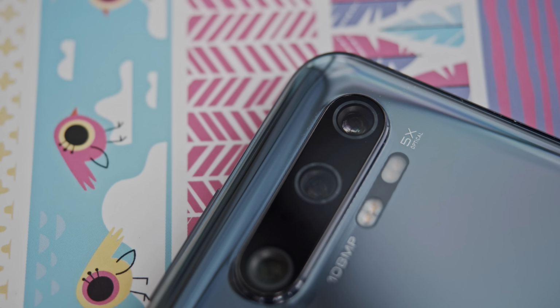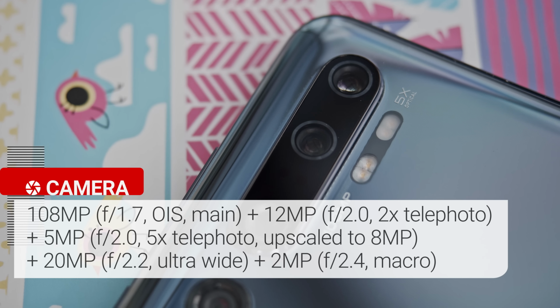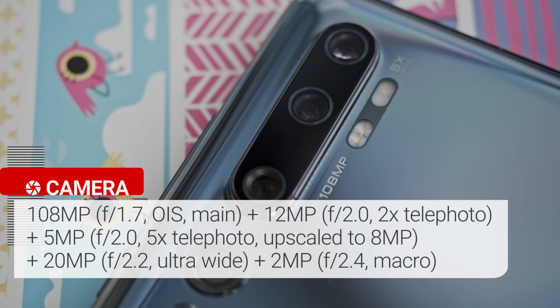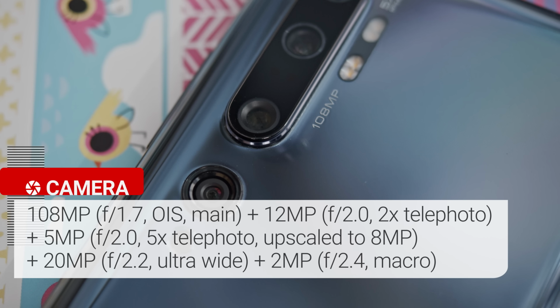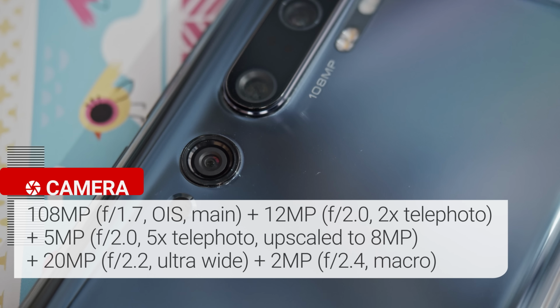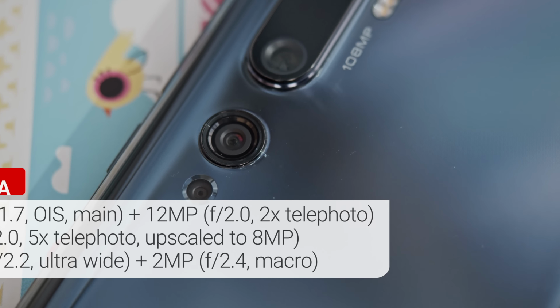Speaking of the cameras, let's get into the Note 10's 5-camera setup. Starting from the top, there's a 5-megapixel 5x telephoto cam, a 12-megapixel 2x telephoto cam, and the 108-megapixel quad-Bayer main cam. Below this setup, there's a 20-megapixel ultra-wide camera with autofocus, and a 2-megapixel macro cam.